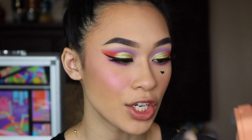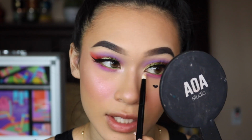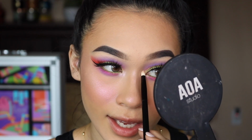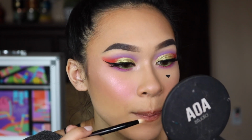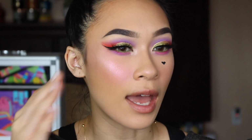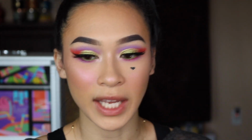They released a new Space Age highlighter. This one is Diamond Dasher, and I'm going to apply that right on the tops here. And then I'm going to take that also into the inner corner just to brighten everything up. As the name suggests, Diamond Dasher, this one is not chunky, but the particles are just a little bit bigger than that of the blush. So this one definitely is more of a light metallic, if you will. It's not quite like the metallics that are in the palette here, but it's not quite like a highlighter. So it's somewhere in the middle.